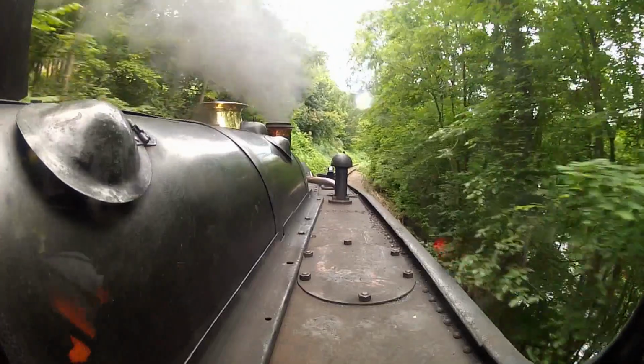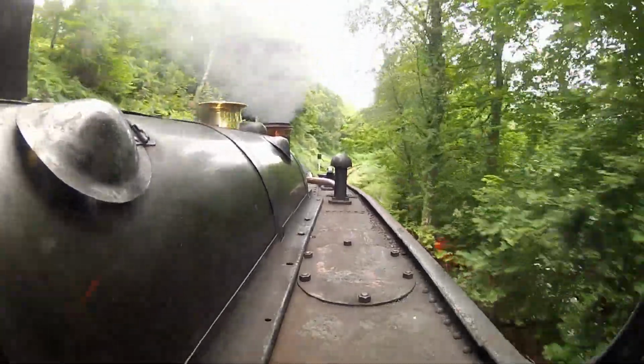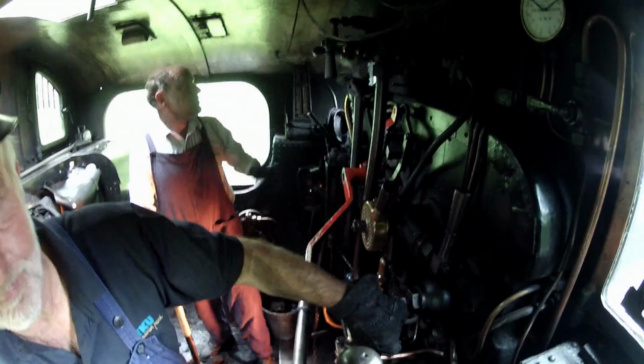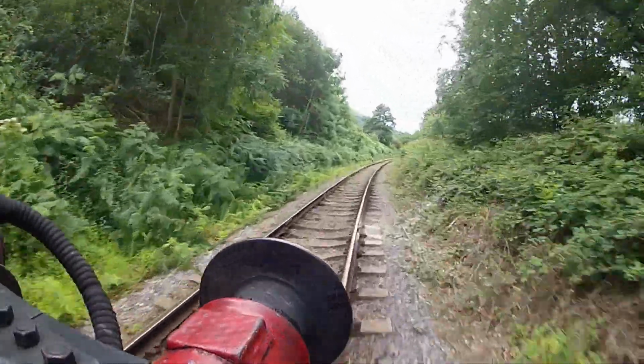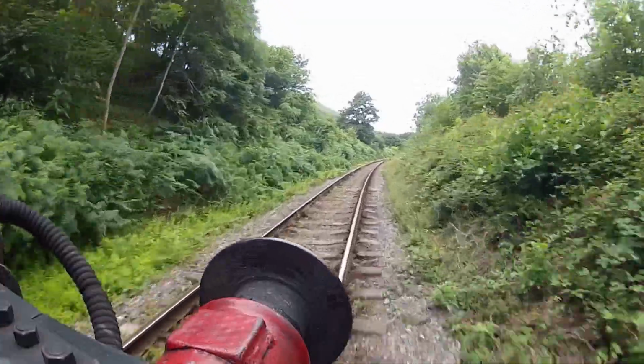The first to the right is approaching now. We then work our way around Pennygarth in a long curve to the left, before an S-bend leads us into Glyndefrdwy.